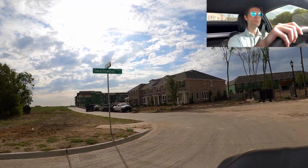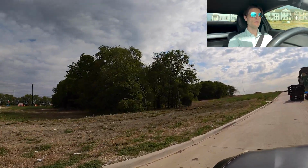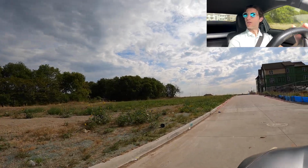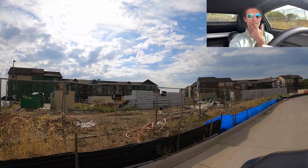I believe that was Liberty. Am I gonna fit here? Oh geez, I fit. Awesome. Okay, that's the apartment complex for the Grove.